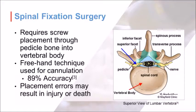The cannulation step is typically where most errors arise, since surgeons may drill into the pedicle at the incorrect angle, causing a breach into the spinal column. The freehand technique currently has an accuracy of 89%, which means it has an 11% error attributed specifically to spinal breaches, which may cause paralysis or even death in extreme cases.